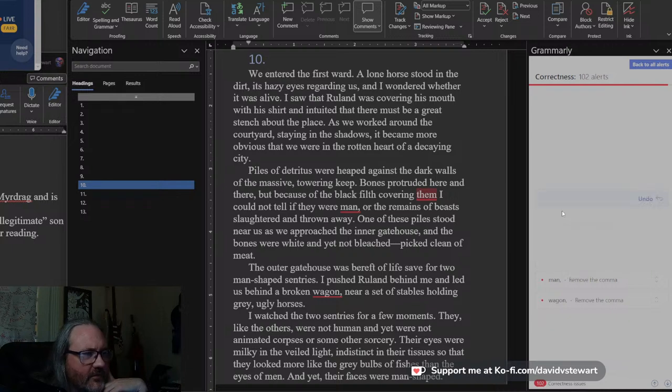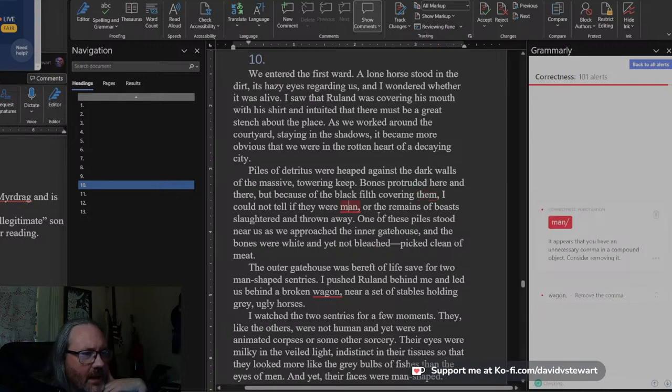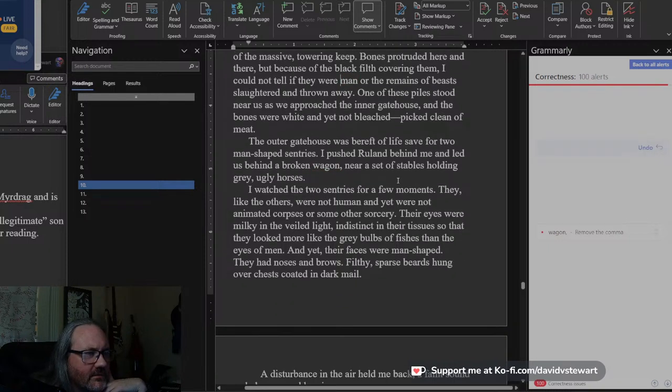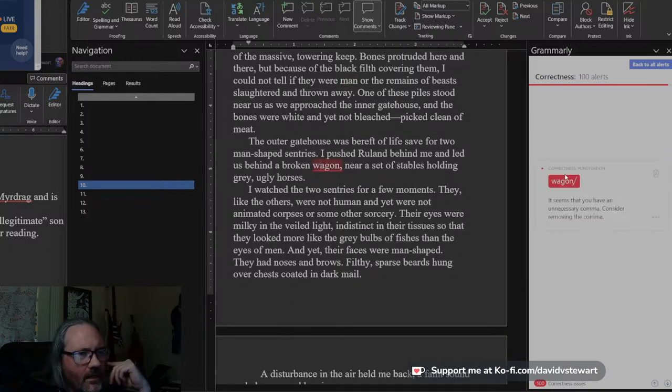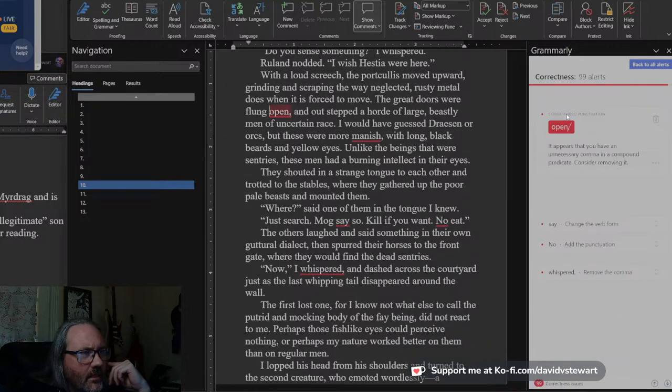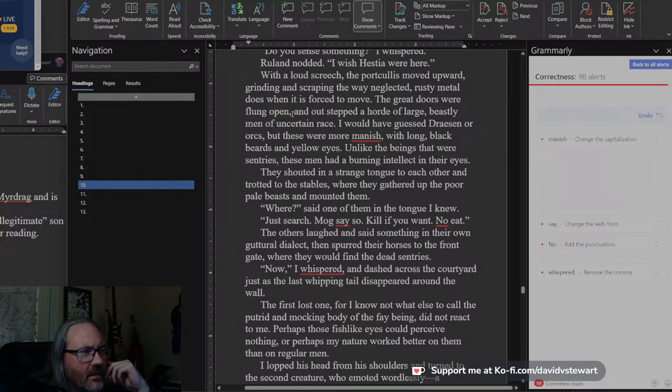But because of the black filth covering them, I could not tell if they were man or the remains of beasts slaughtered and thrown away. Man is actually correct. That's correct. The great doors were flung open, and out stepped a horde of... I like the comma here. No, I don't.